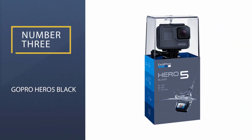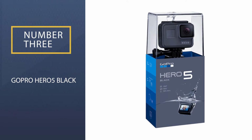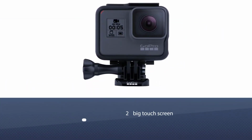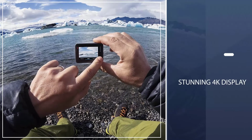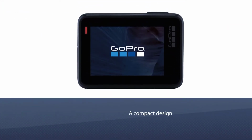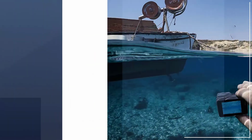Number 3. GoPro Hero 5 Black. Durable design, big touchscreen, and stunning 4K display are what make GoPro Hero 5 Black the first choice on our list. The 12MP camera gives clear and crispy image formation with numerous modes to suffice your clicking needs. Featuring a compact design, this Hero 5 Black is easy to pocket.